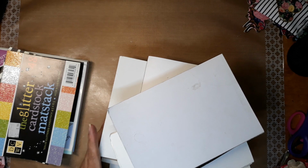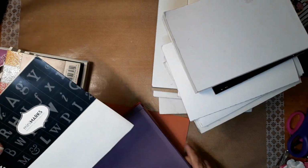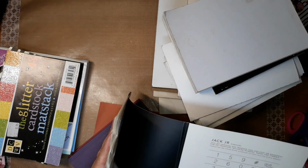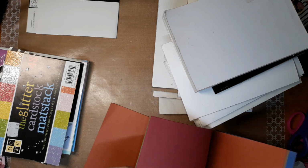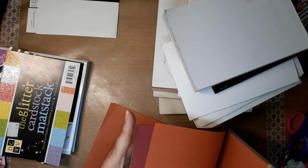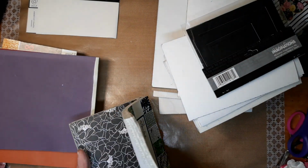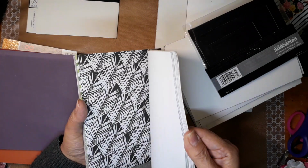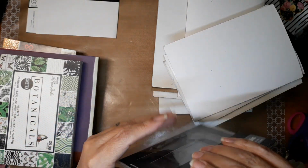Okay, here we go. So, here's the papers. Oh, this is funny. She sent me one of these. I'll use this one, though, because I like the little sayings. So, this is just regular colors, and some of them I'm glad, because like these colors are great for fall. And that's great, Norrine. That's so sweet. Oh, look at this. Botanicals. Oh, girls. Butterflies. Yes. Beautiful paper. Beautiful. And what are these?